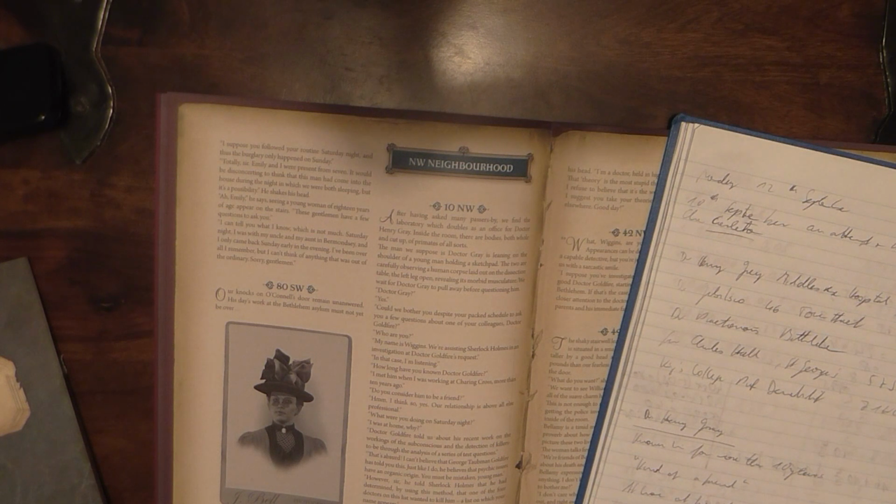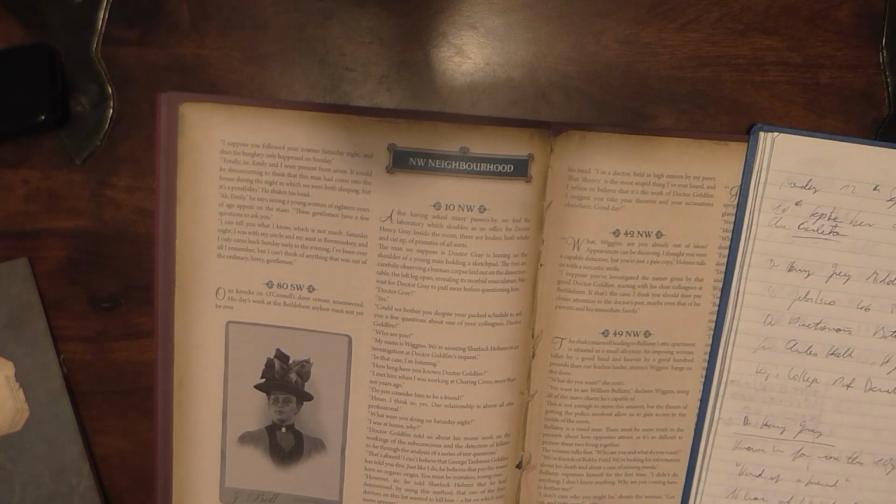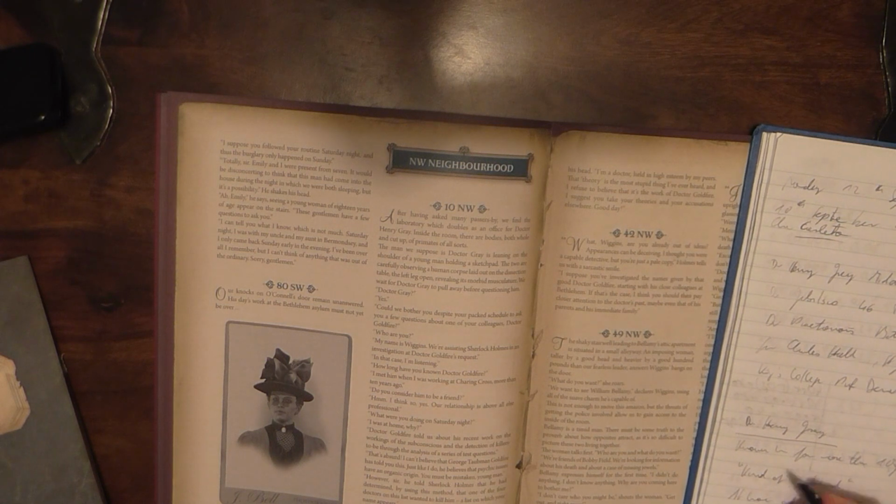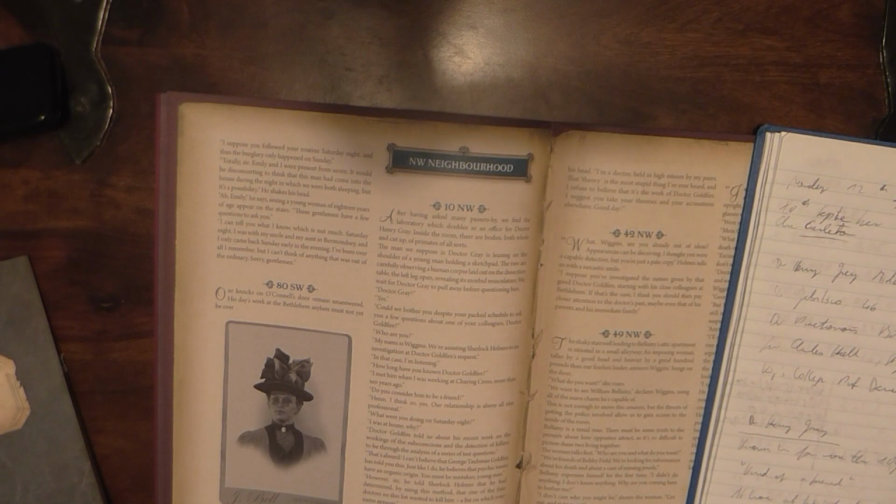However, sir, he told Sherlock Holmes that he had determined by using this method that one of the 4 doctors on this list wanted to kill him, a list on which your name appears. Dr. Gray's behavior, calm and polite so far, changes entirely upon hearing that last sentence. I wouldn't have said it like this. He turns crimson and his eyes seem to be on the verge of popping out of his head. I'm a doctor, held in high esteem by my peers. That theory is the most stupid thing I've ever heard, and I refuse to believe that it's the work of Dr. Goldfire. I suggest you take your theories and your accusations elsewhere. Good day. Well, he's terribly upset, and he says it wasn't him. Okay.